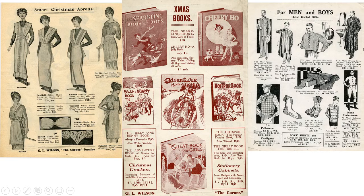The first thing I want to do though is look at some of the catalogues we've got in the G.L. Wilson collection, because they give us an idea about Christmas gifts, and you might say, well, some things haven't changed that much. In other things, when you look at these, things clearly have changed quite a lot. So we have examples of smart Christmas aprons from 1914, we have gifts for men and boys, I think dating from the 1930s, and we have Christmas books dating from 1932.